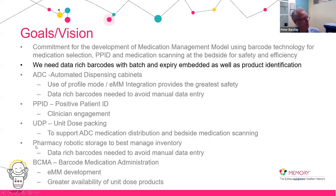We've also got a new redevelopment happening, and we'll be getting a new building by 2025, and we'll be using pharmacy robotic storage. Once again, these systems will scan whatever barcode is available. But if there's only a linear barcode, we'll have to manually enter the expiry. The whole value of a robotic storage system is that they will be able to manage the expiry, and make sure any out-of-date or close to date products are being used, and we utilize our inventory as well as possible. So we believe that we're just on a journey.